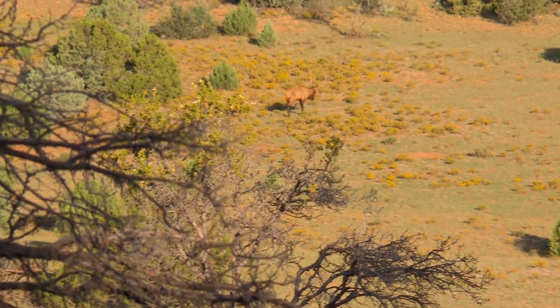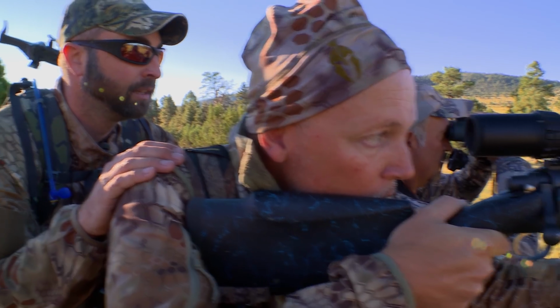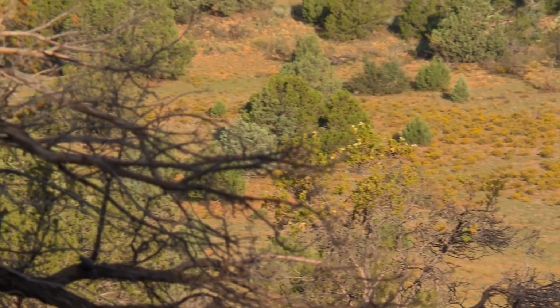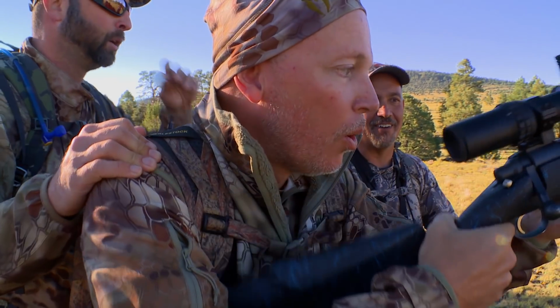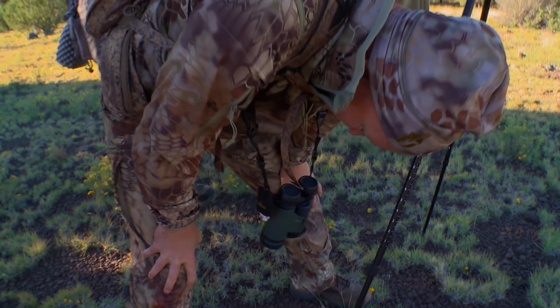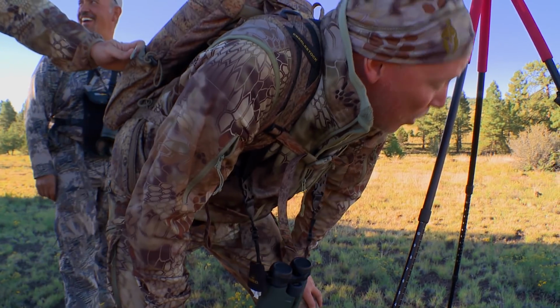Stay on it. Stay on him. Okay, stay on him. He's getting wobbly. Wait. He's behind the tree. I don't think he's going anywhere. Yes! Okay, safe your gun. All right. I got it. Good, buddy. That's an Arizona giant bull right there, man.